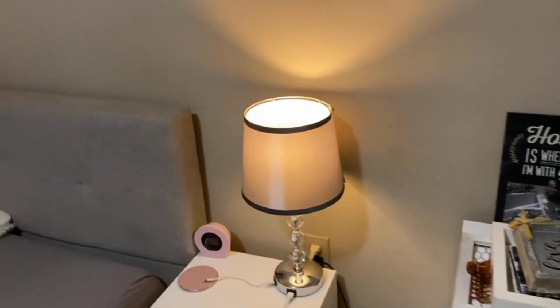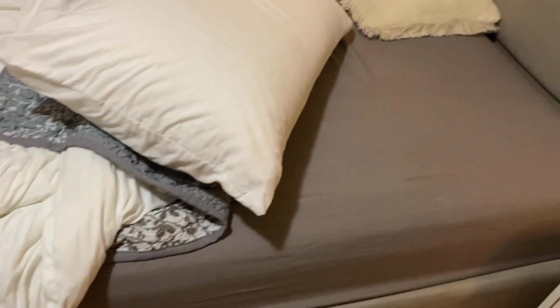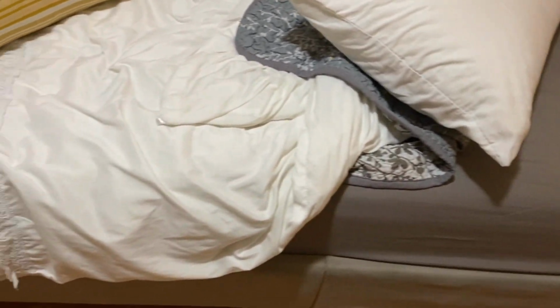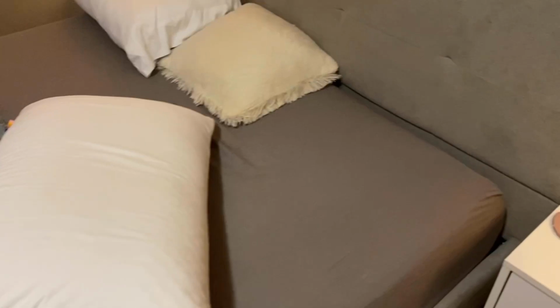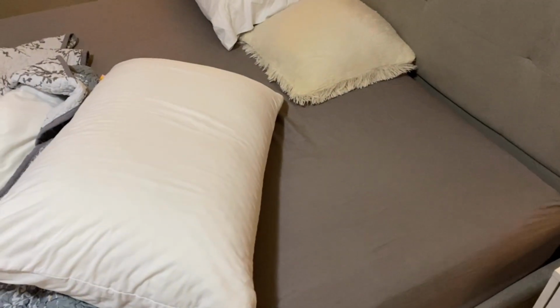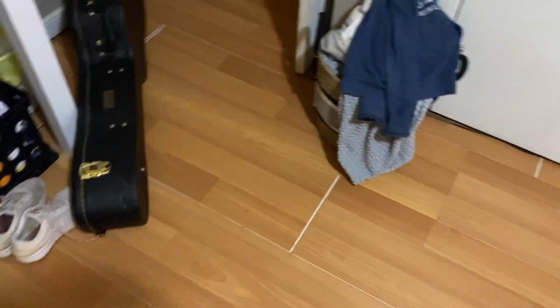But you guys, my new mattress, look at that. Look how much thicker it is. I'm loving it. We will be having a video here soon of the bedroom and stuff, and I'll show you guys even better. But we did actually get the TV mounted on the wall, and you guys can see my kiddo over there playing video games. We're not going to go into all of that and everything.